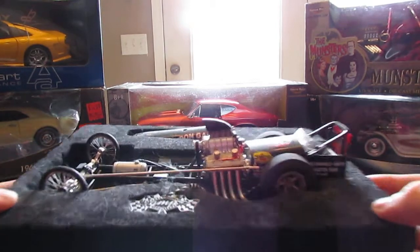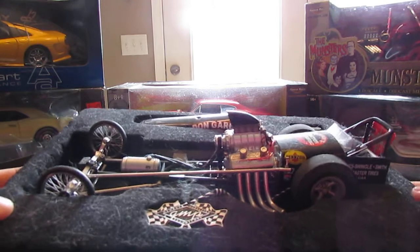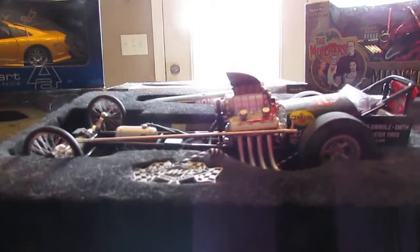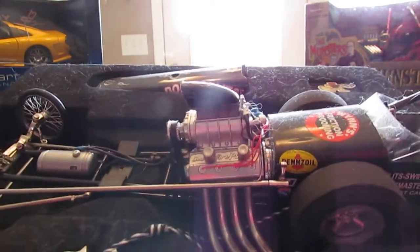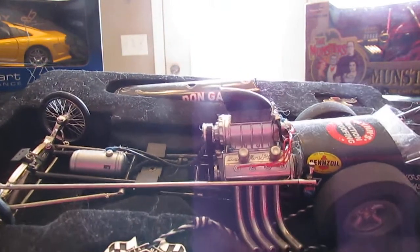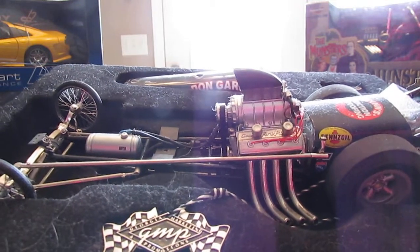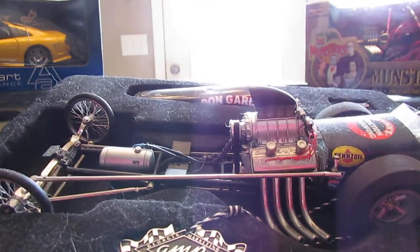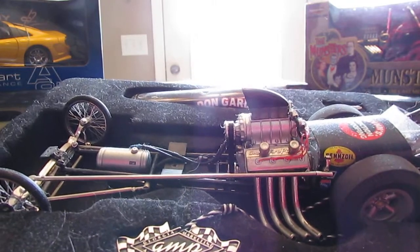Now, first model I have here that I want to go over, if you find it out in the wild, you definitely want to pick it up, is GMP. God, this thing's a little dusty. I've had this in my display for quite a while, so pardon the dust. GMP was kind of an offshoot of Peach State at first. It was started as Ertl, and the funny thing now is GMP is kind of under the Greenlight brand, and they sort of split off as Acme. Acme is a good one to pick up too if you find it, but GMP is another good model.